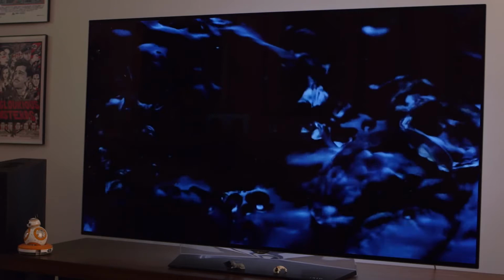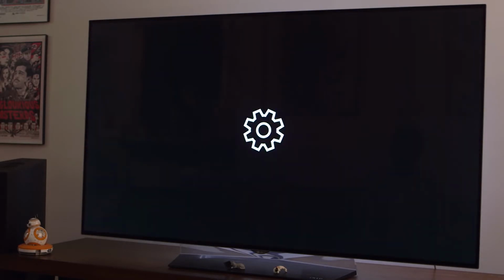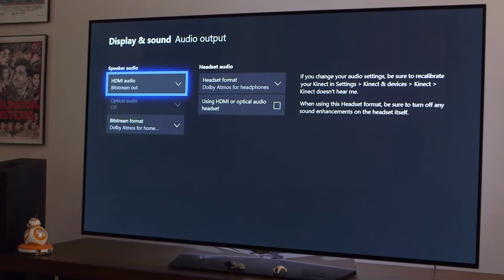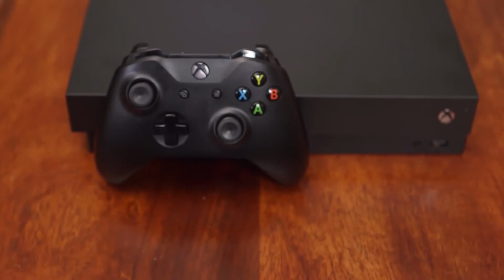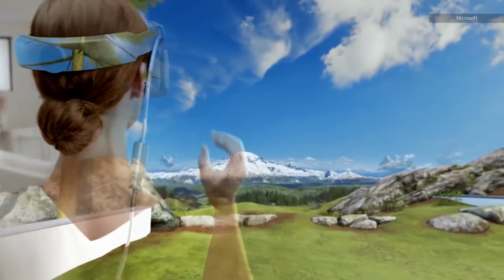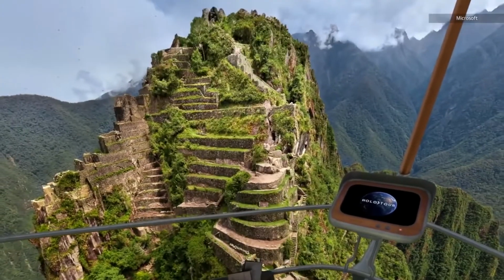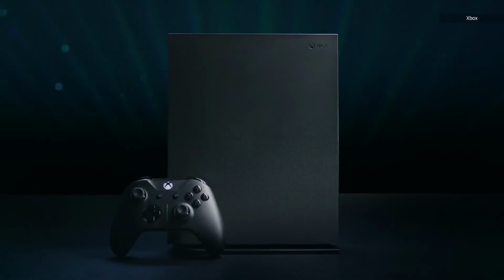So a couple of unfortunate features here to note. The Xbox One X still does not support Dolby Vision, so HDR will have to do for now. And for virtual reality, it regrettably will not be a reality for the Xbox One X. This is surprising considering that VR is the next generation of gaming. Maybe Microsoft is waiting to do it right before they come out with anything new.